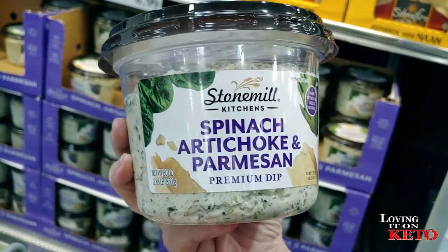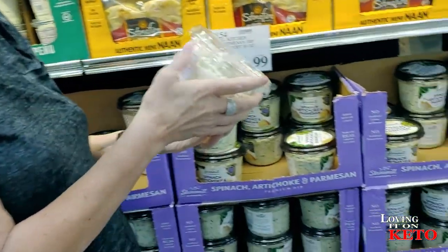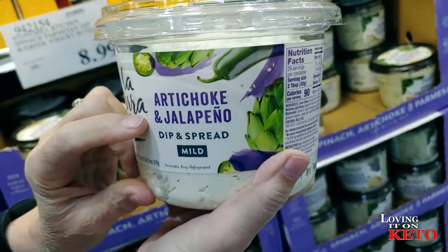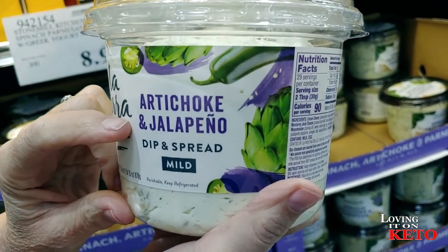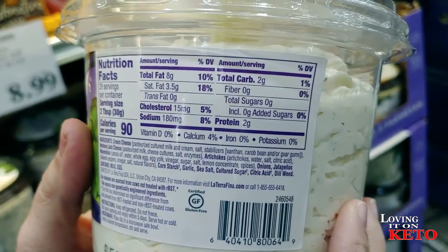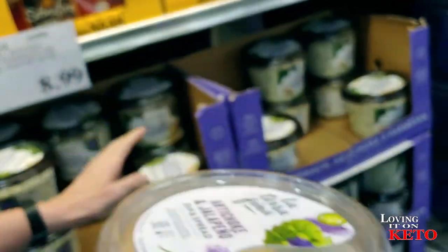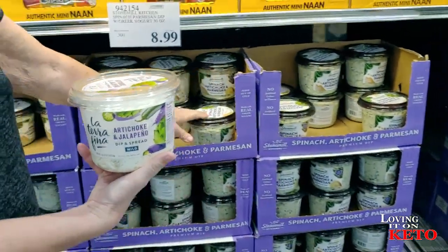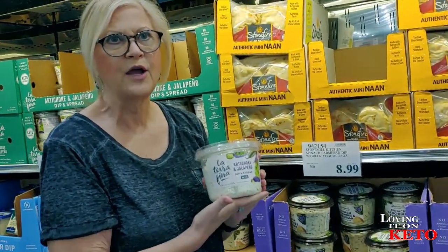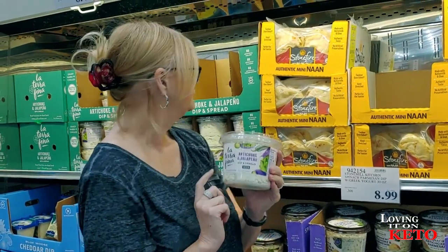It's always best to make your own homemade, but you don't always have time to do that. The jalapeno one has 2 carbs. So for you and I, the jalapeno artichoke dip would probably do better because it's less carbs. It's 2 grams of carbs in 2 tablespoons. So in a pinch, you can get either one of these, but I think homemade's best, but you can't always have homemade. So I think this would be really good in a pinch.